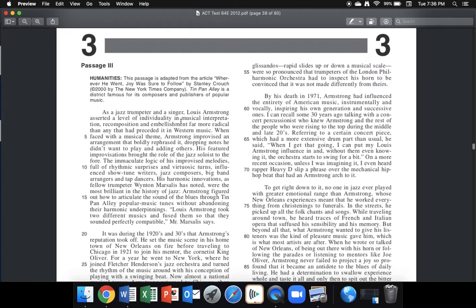You're going to absorb the information better because you're going to have some already context. Like if you know a little bit about Louis Armstrong, this is a great one to start with. You don't need to know extra context, but it's going to make you go faster and be more accurate.